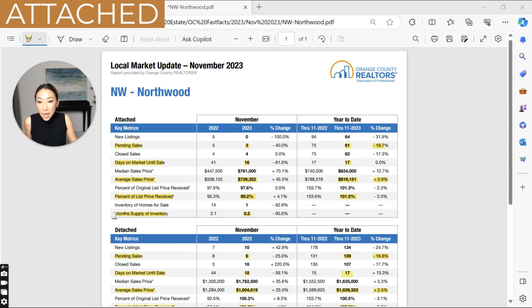And the 5th metric I want to share is the monthly supply of inventory. That's a ratio between how fast homes are selling and how much is available to sell. It's 0.2 months.